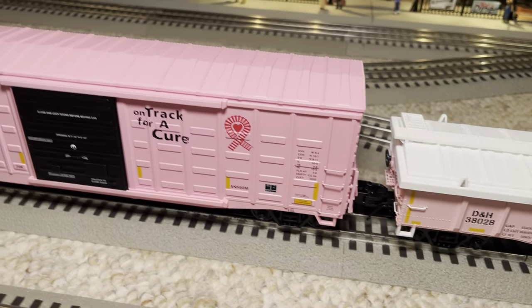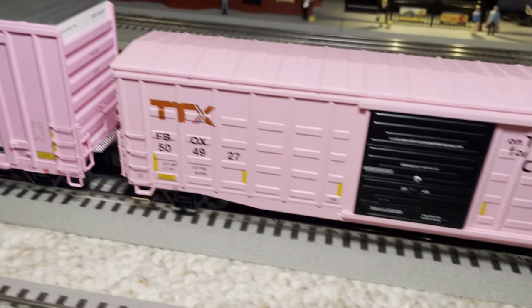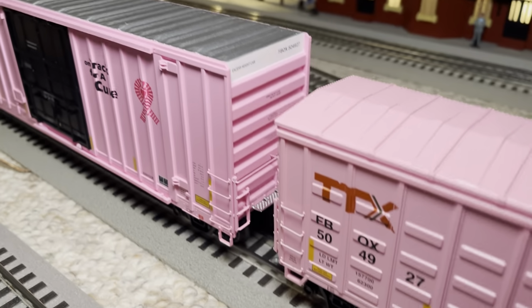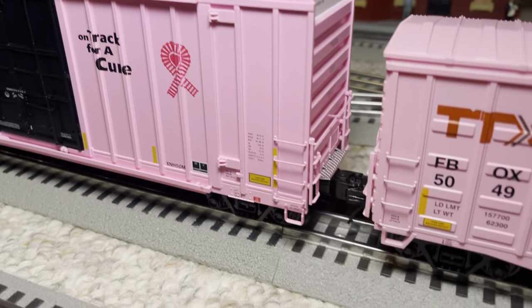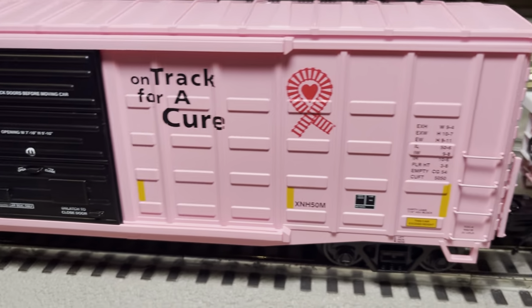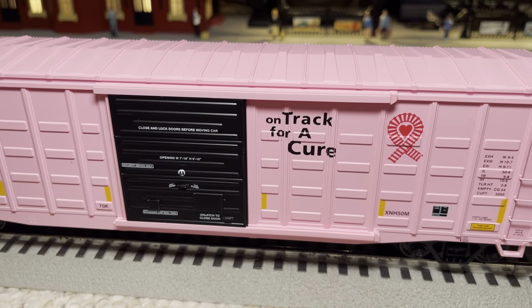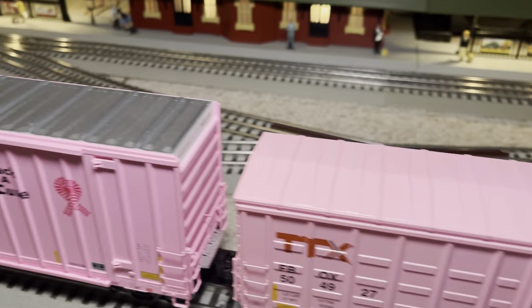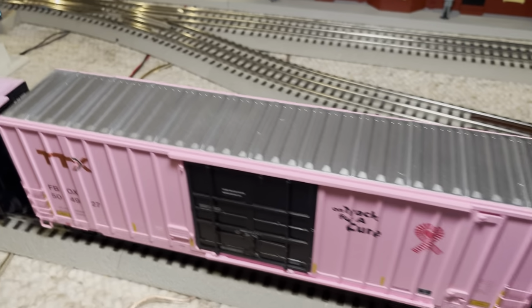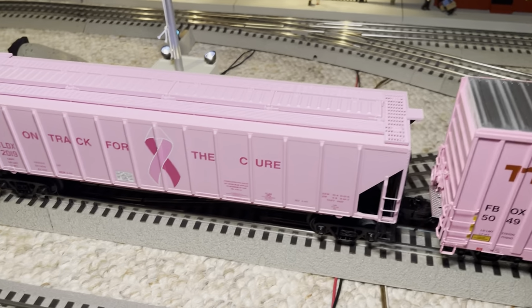And this is all MTH Premier. It's the box car. This Gunderson box car on track for a cure. Oh yeah, I forgot to mention that's a waffle box car. The real life version of this box car on track for a cure is on the previous video I did about breast cancer awareness and the specialized cars that were done.